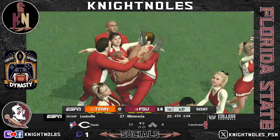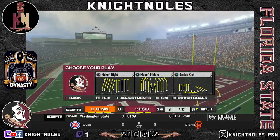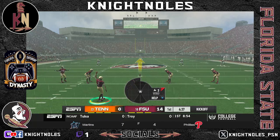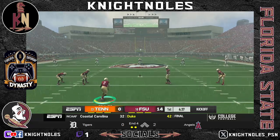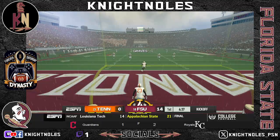Boy, that is scoring in a hurry. This offense is looking more and more explosive. So the score now, 14-0. Graves is lined up to kick this one off. He just drills this one.